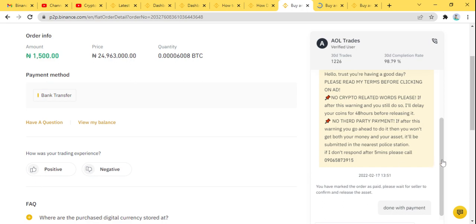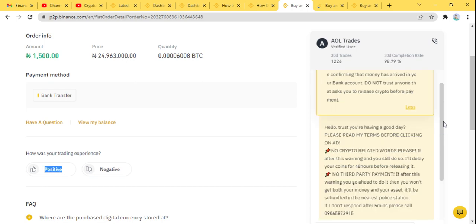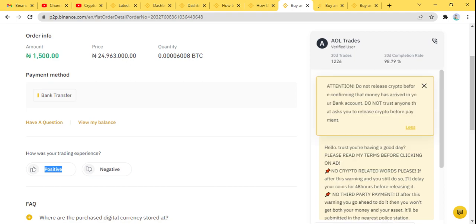So if you have a bad experience with a merchant, that's when you want to leave a negative review, and it is justifiable. So what you need to do now is go over to your dashboard. We successfully bought Bitcoin using the Binance P2P section.